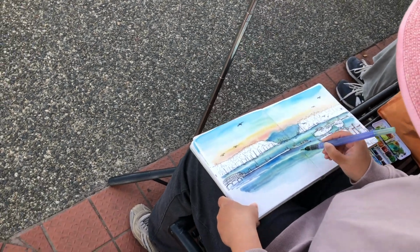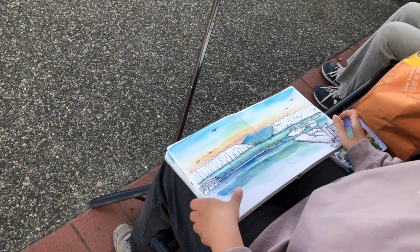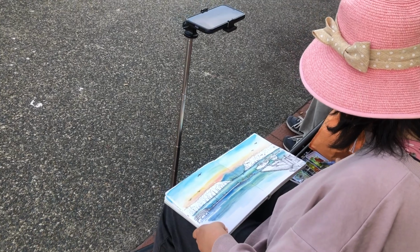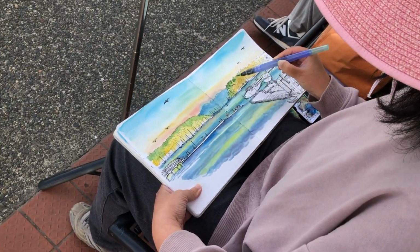As you can see, I had to sit down to paint this because it's very much impossible to balance my watercolor palette on that railing. And I had to stand close to the railing to see the details better without obstruction of those metallic bars.